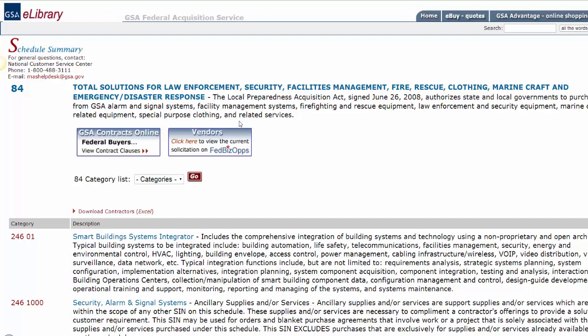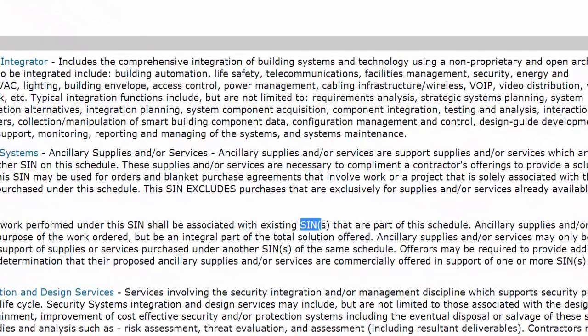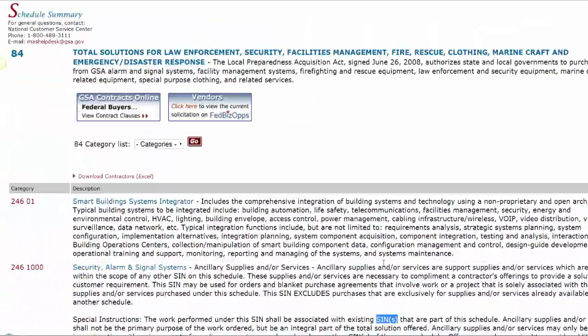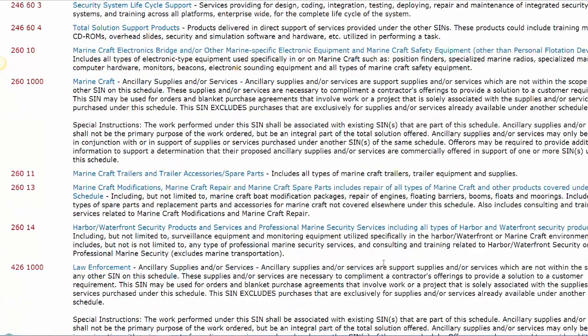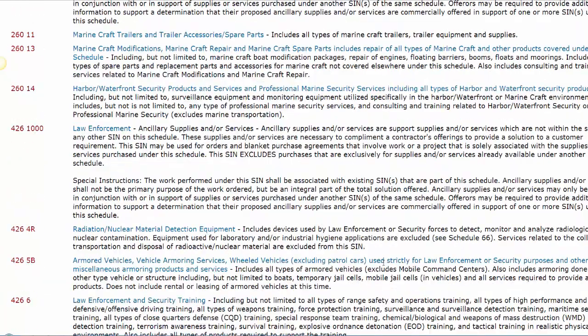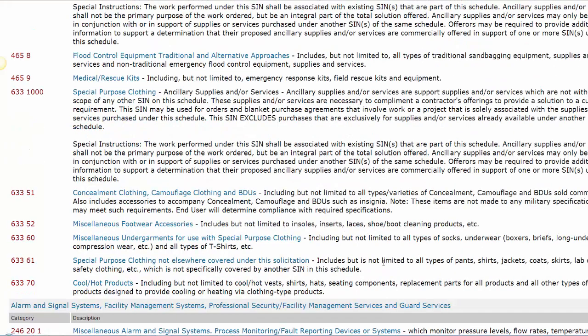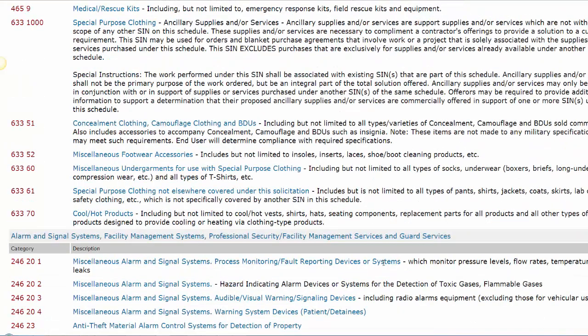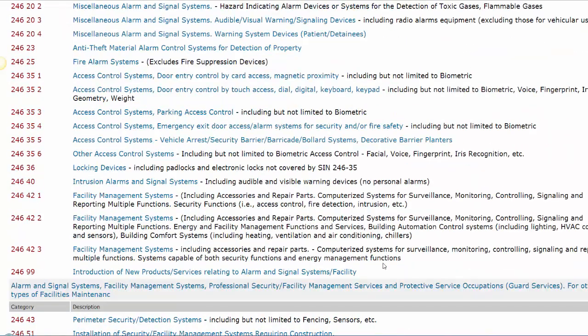What you have here is 114 different categories, or what the GSA actually calls SINs, which stands for special item number. So anytime you see the term SIN, that stands for special item number. And across all of these subcategories, you have roughly 1,500 or so vendors that are in these categories. In fiscal year 2013, the federal government funneled roughly $2.021 billion through just this one GSA schedule.